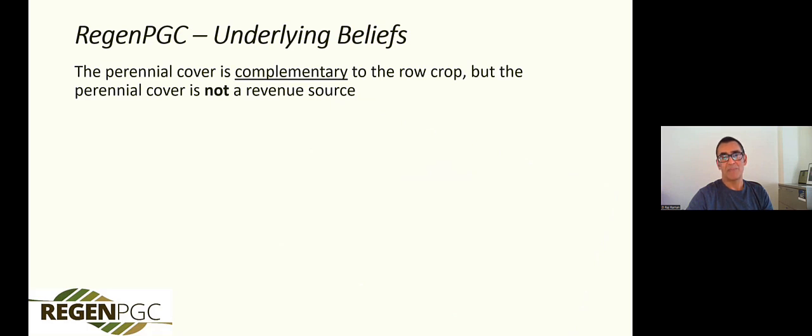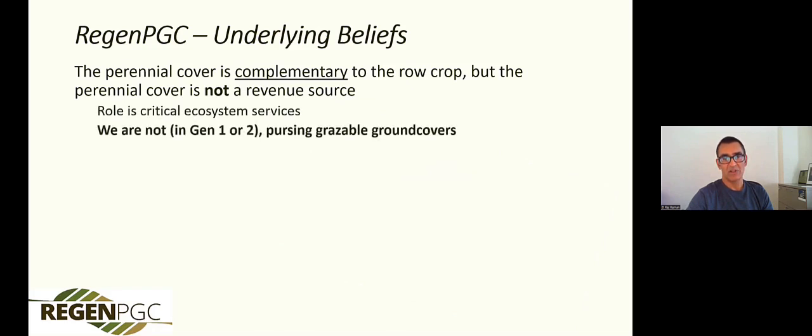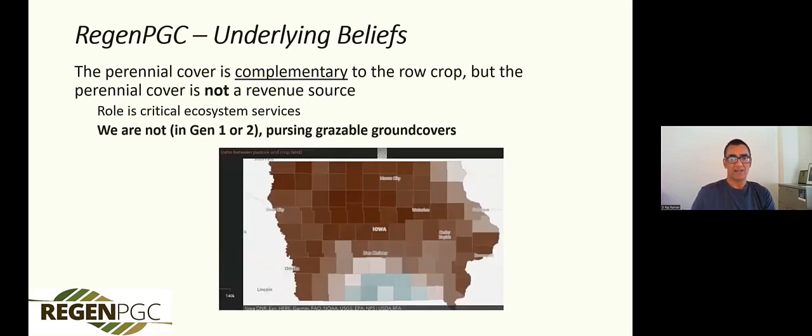Another belief that we have, and I said this earlier, but I want to emphasize that perennial cover is complementary to the row crop. It's not a revenue source, okay? Its role is to provide critical ecosystem services. We are not pursuing grazable ground covers. Here's a fun fact. If you look at the ratio of cropland to pasture land, which is perhaps a proxy, this is for Iowa, this is a proxy for what kind of population of grazing animals you would even have. There are large parts of our state where I hope we would see perennial ground cover introduced, if we can make it work well, that really don't have, I think, the population of grazers necessary to be the system for knocking back the ground cover. So there are people who say, well, why don't you just graze this stuff? And my answer is, well, absolutely. There are probably some corners where we should do that, but we need a system that you can do even if you don't have ruminants nearby.